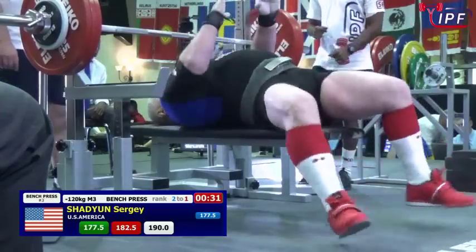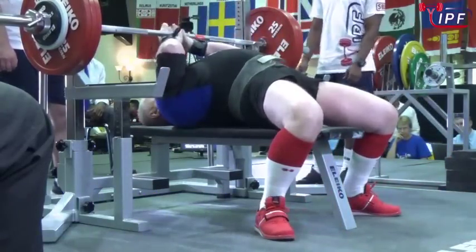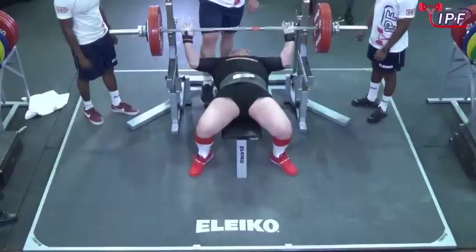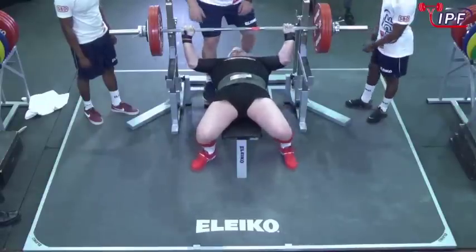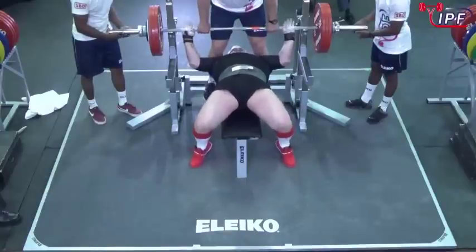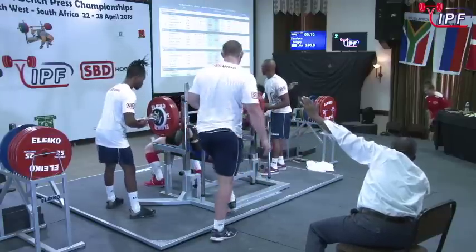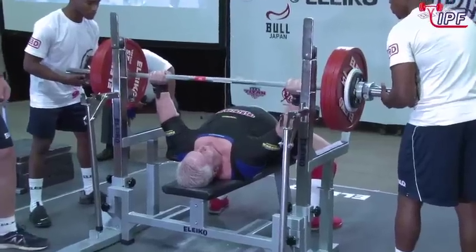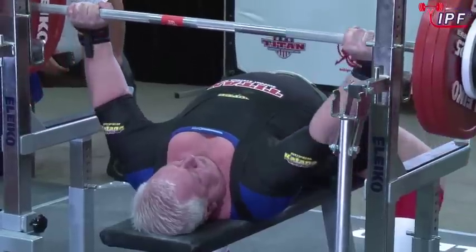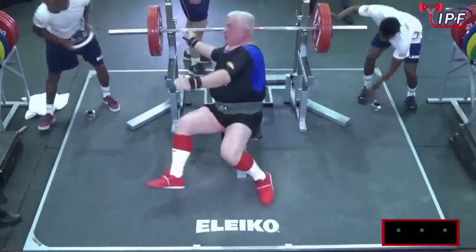Okay, Sergey's taking his time with his setup, looking very calm. This is for the world title. Yeah, at the moment he's got a silver medal, so this is for the gold. Absolutely, yeah. Straight down. Nice touch, and yes, he's got it. Oh, that looks like a world champion to me.